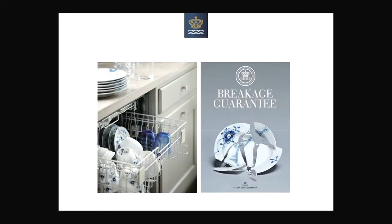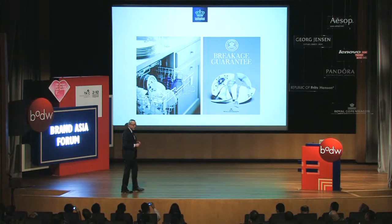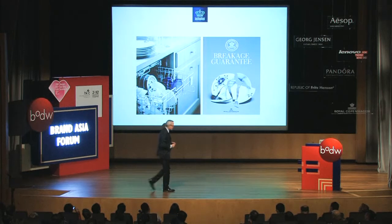This is the way we say breakage guarantee. We want to show the breakage guarantee as such, but we also want to show us in a dishwasher. All our products can go in a dishwasher. We want to show that our product is used on an everyday basis. And therefore, you can use it, and should it break, then we replace it.